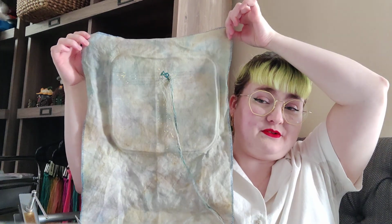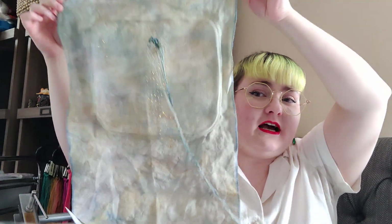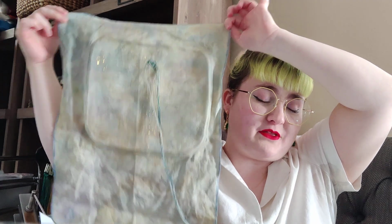And this fabric is stunning. It's very wrinkly. I'm sorry about that, but I'm excited to stitch more on it. And so far this year, I have spent 3 hours and 46 minutes on it, which is 3.34% of my stitching time.